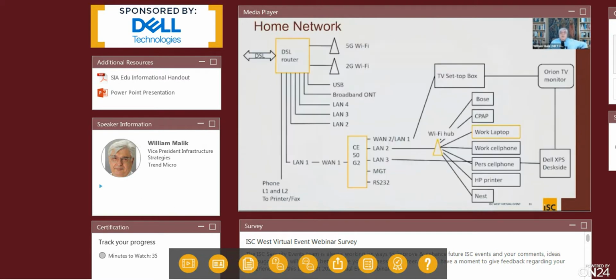Here is my home. I have one intelligent device. It's the Nest thermostat. I've got a Bose speaker. I've got a piece of medical equipment. And what you see here are the devices and their connections. The router to the world is at the top left. I have a piece of hardware that I actually use to isolate my home system. The connections that go around that, as you see, there are a bunch of things that are unterminated.